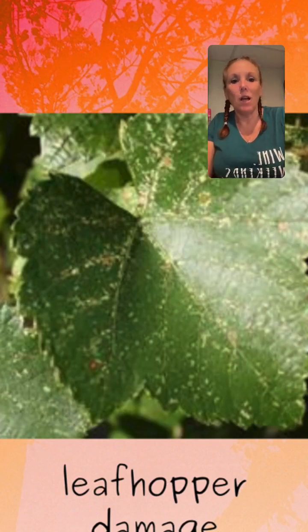Kind of cool organisms, but not really good for the vineyard. And again, most vineyards in California are probably going to have them. It's a matter of controlling them so that they don't get those massive numbers where they are going to start doing permanent damage.